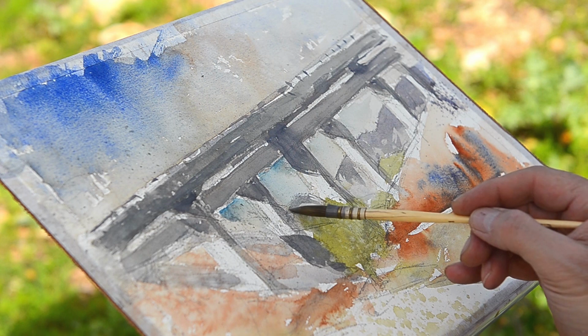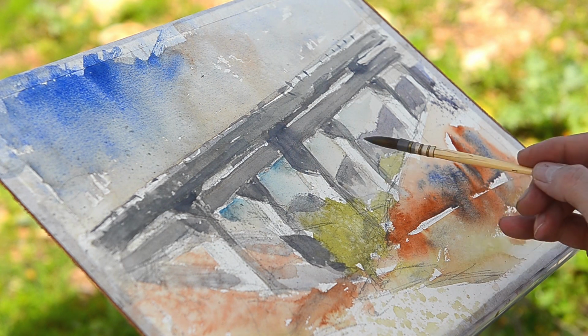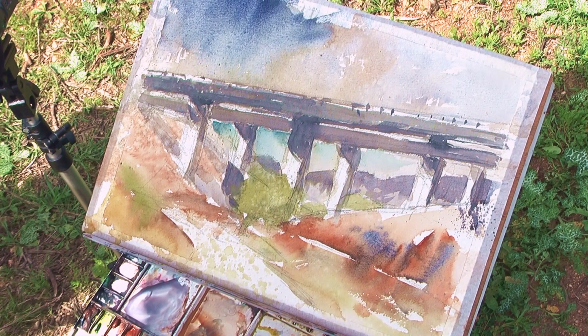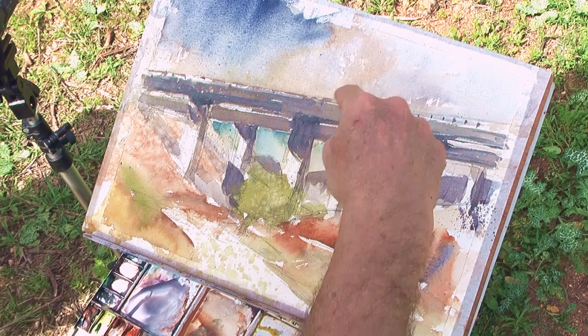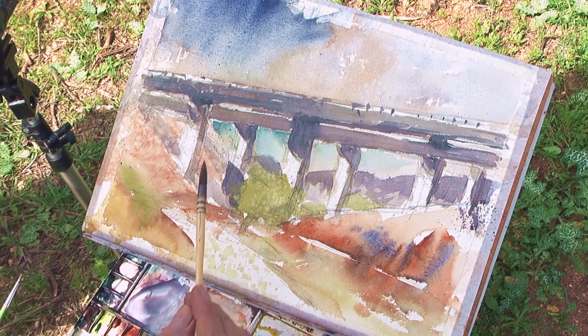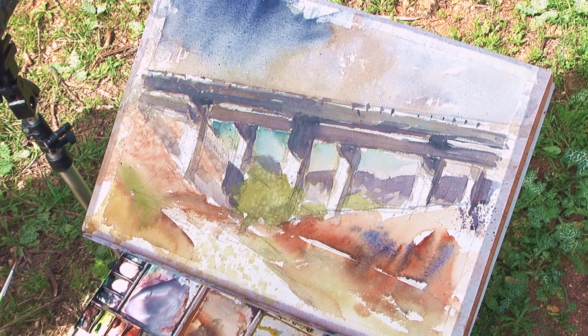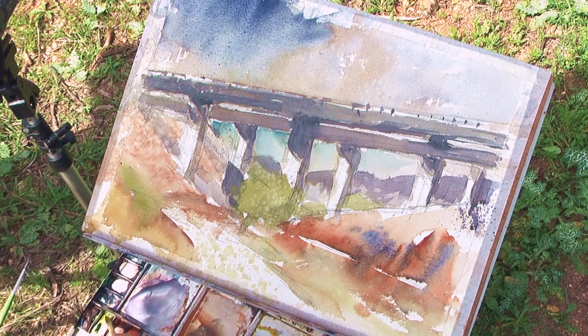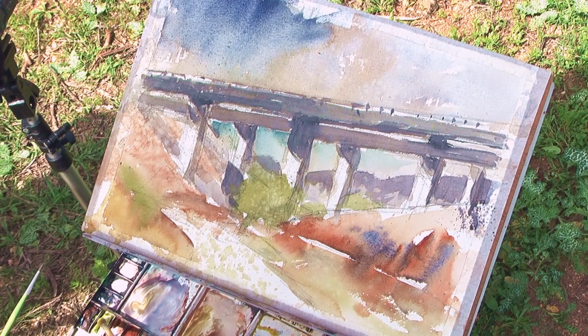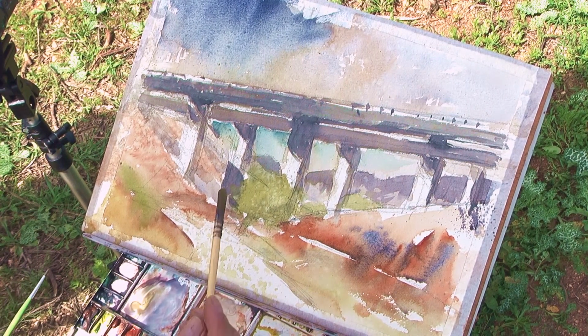Eventually it will get lighter by time it goes backwards. Then I have this interesting gap, the space between the bridge, the mountain, and the sky here. And this is what I want to show, the idea of the composition. That's the idea, nothing else.